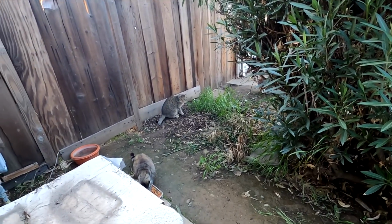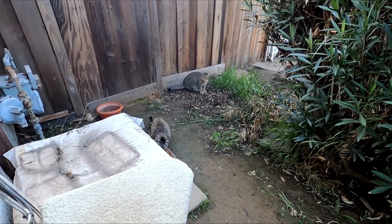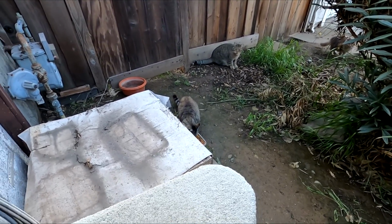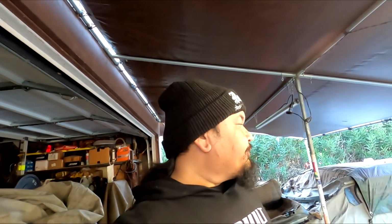So I've been feeding these guys right here on the side of the house for the last 6 years. Her longer, obviously, because she was around before the kids. And I don't know, they just seem to be scared all the time. I don't know what it is. I pet them a few times, but they're still kind of flinchy. But those are all the cats that I feed.